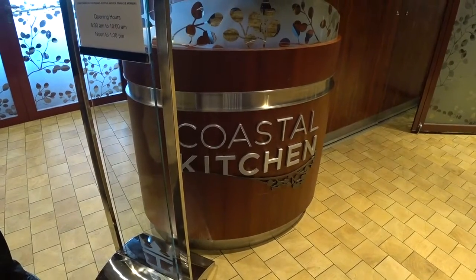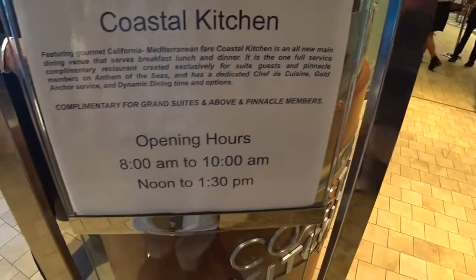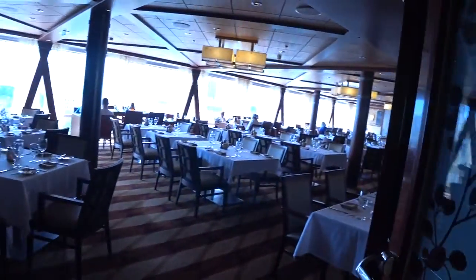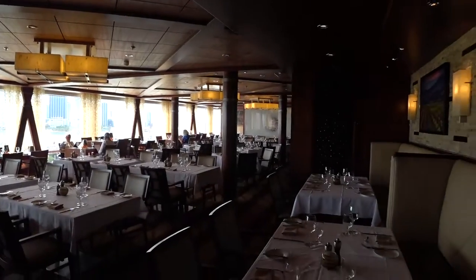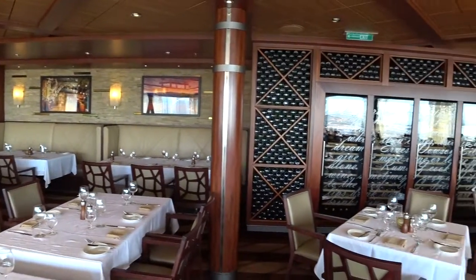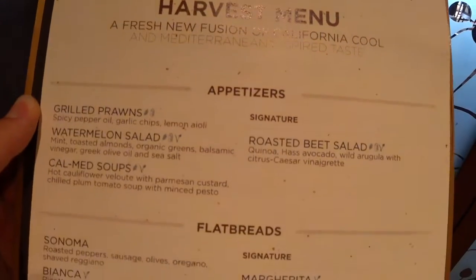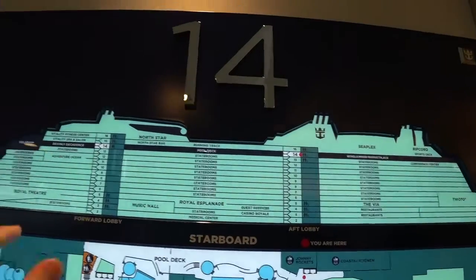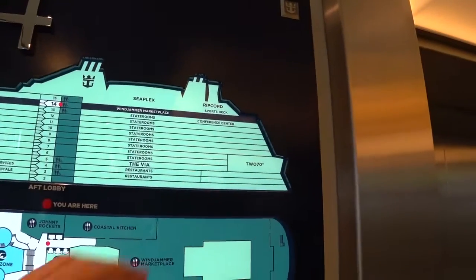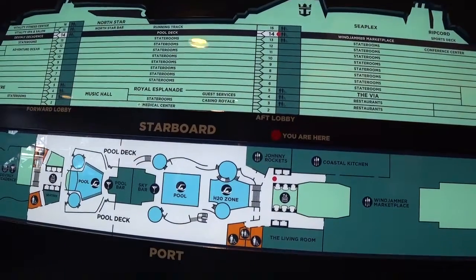Just outside of the WINDJAMMER, we have the Coastal Kitchen, which is exclusive dining accommodations for those in the Grand Suite and above, and Pinnacle members. And we'll have a look inside here. And this is the menu here. Very nice. So we've pretty much seen all of the top deck areas. They do have a small conference center area, but it's not very large. So now we'll make our way down and have a look at the interior areas of the vessel as well.